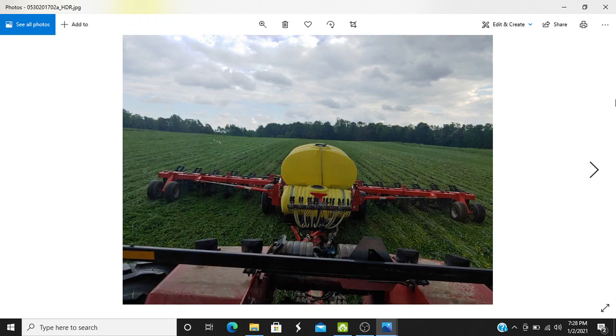So this was that same field where the roller was when I was strip tilling it after it had been rolled. You can see how flat the cover crop is. And actually, the vetch lays down the nicest when you roll it, and it'll hold everything else down as well. And you can see the strip till is leaving right behind you. It's just disturbing a slot.